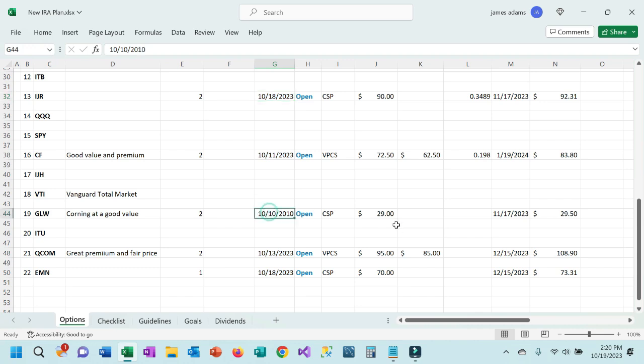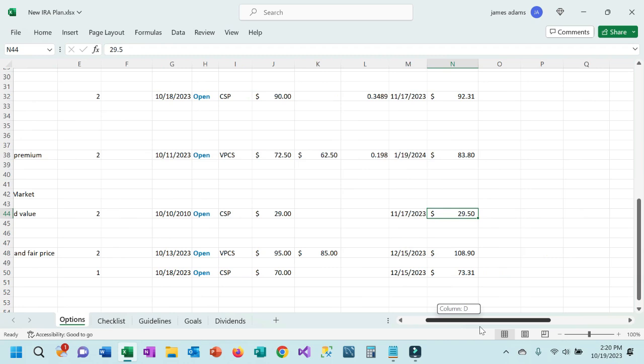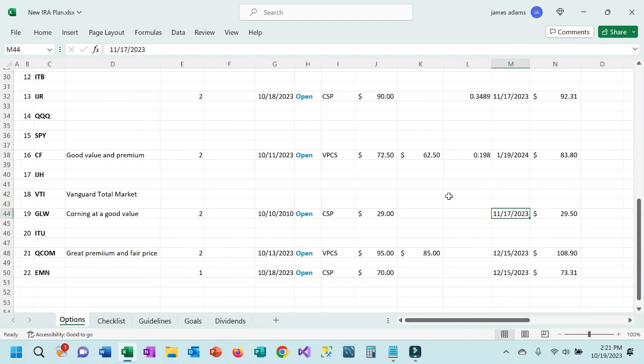So I'm going to jump up here to 1010, which is Corning. I did a 29 on Corning, and this is probably the one that will be assigned to me. I believe Corning's gone all the way down to 27, which to me is crazy. It's a great company, and it's doing quite well. Brought in 192. It's almost like a 31% return, 11.17. So this is probably one of the only ones that's in the money. Again, I believe it's 27.28.